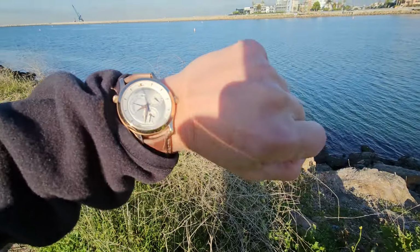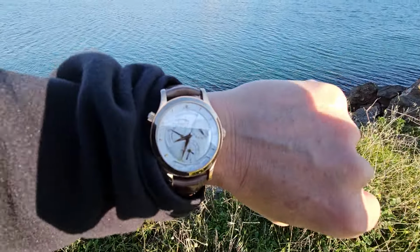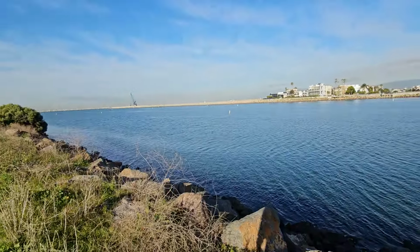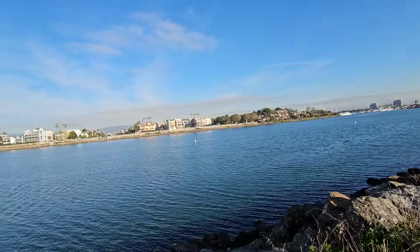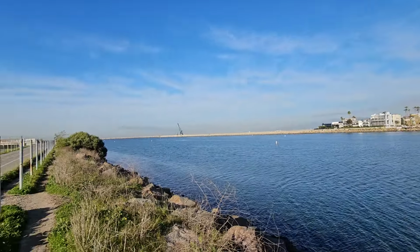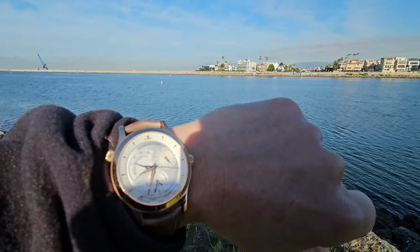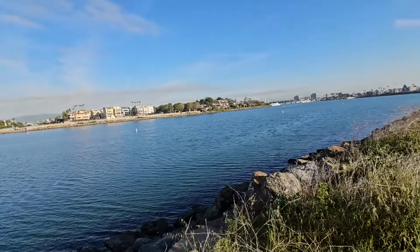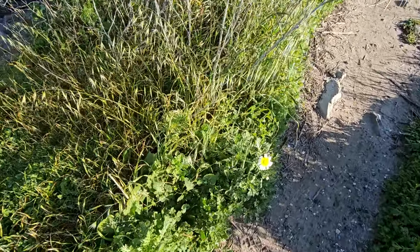Today we're going to be talking about Jaeger-LeCoultre. Should you be buying one right now? Should you get in on the ground floor of the next big boom, the next big thing? Can JLC be the next big thing? Can you double your money, triple your money by buying a JLC watch? You know what? I actually think you might be able to. Now, this is not investment advice, my friends. This is strictly for entertainment purposes only.